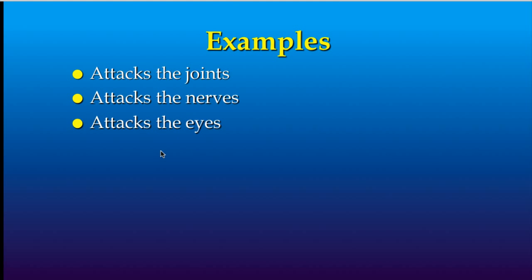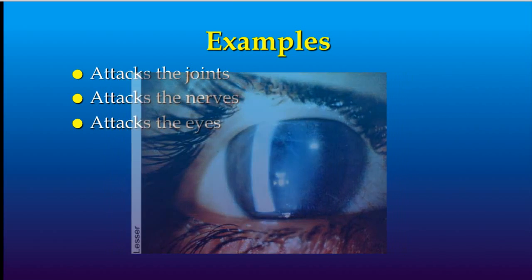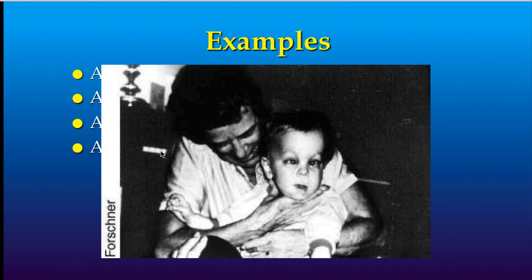The eyes, okay, you can even see in the eyes, you can get something called uveitis. So that's not good. Could be quite dangerous, actually. Even little babies can unfortunately get injured here. So you see that. And there's the poor little kid afterwards.